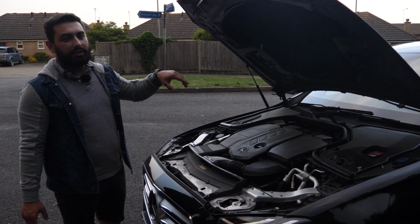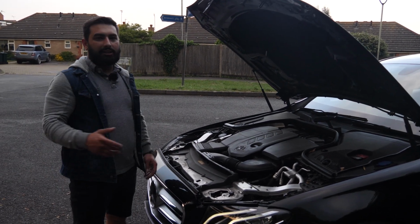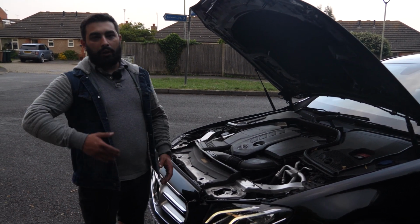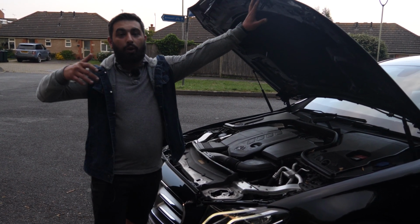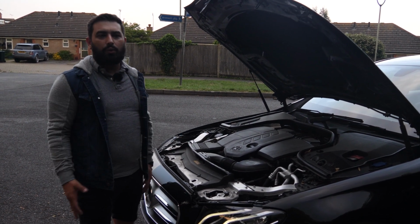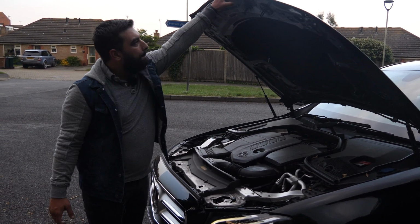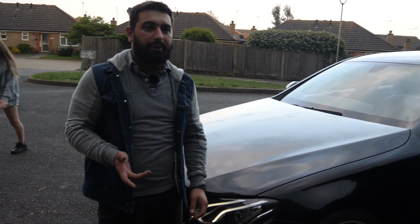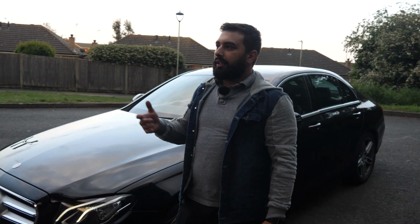It's called the 220D, because you can get the 2-litre diesel, which is a 200D, with different engines. There's literally a whole encyclopedia for engines. You can get anything from a 4-cylinder all the way up to a V8 twin turbo. But in general, the cheaper ones are the 2-litre diesel and the 2-litre petrol. I would go for the 2-litre diesel, the 220D.